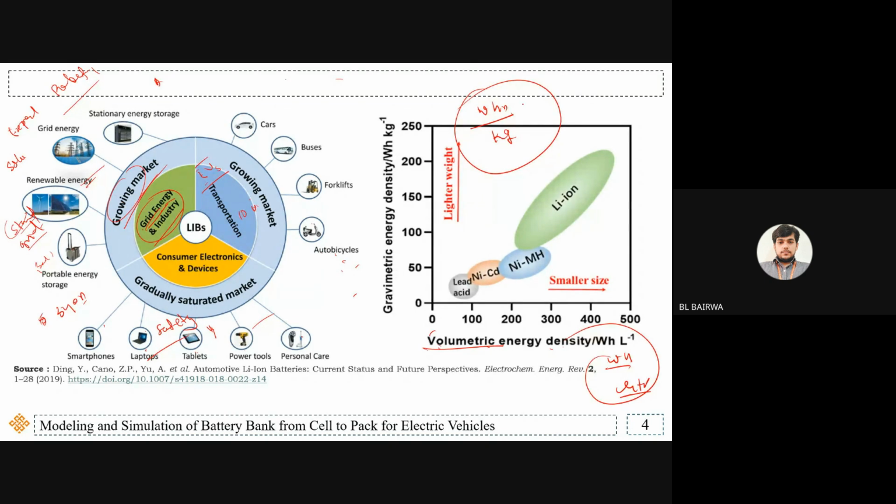What does watt hour per kg mean? In 1 kilogram of lithium ion material, how much energy can we store? You know very well the unit for energy is joule, but in electrical terms we can measure energy in watt times hour, like how much power we can deliver for 1 hour. That is energy, right? So in 1 kilogram of lithium ion or any type of chemical, how much energy we can store is called the gravimetric energy density.